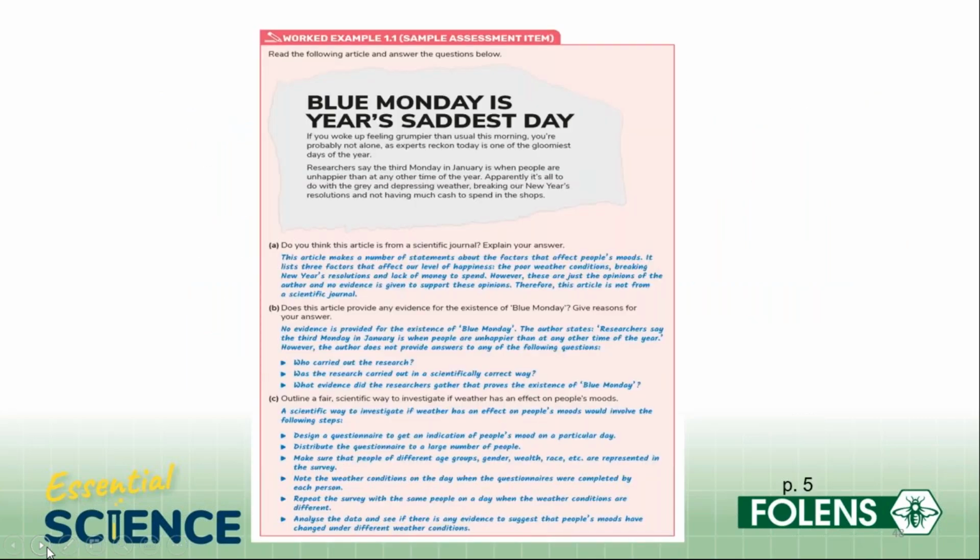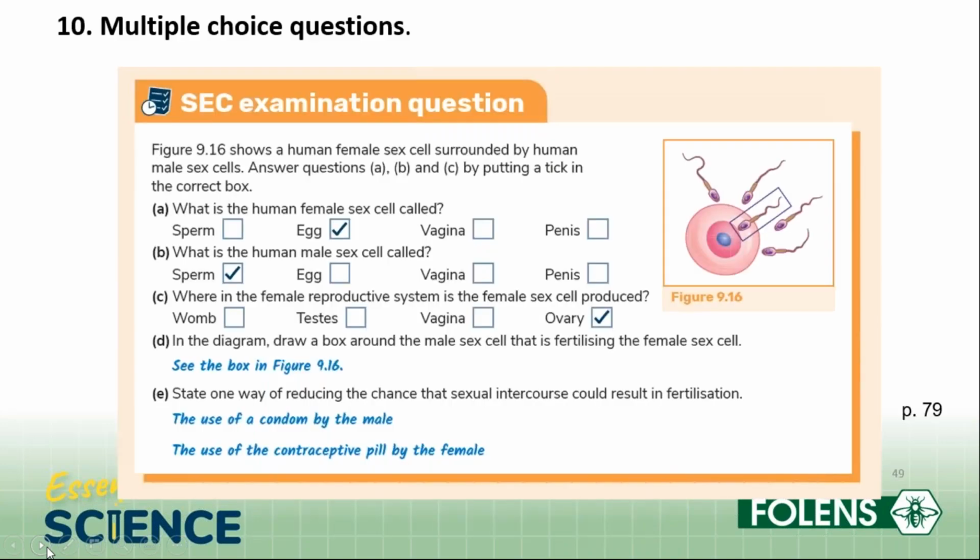Here we reproduce this. It came with the original specification as a sample assessment item, where students had to read a newspaper article, answer questions on it, and show their reasoning as to whether or not the article was taken from a scientific journal. Next slide, please. The 10th type of question then are multiple choice questions.